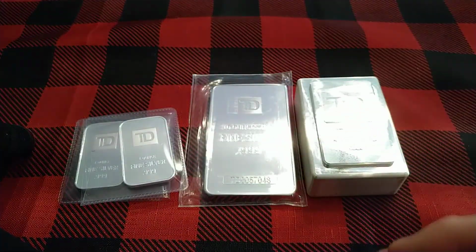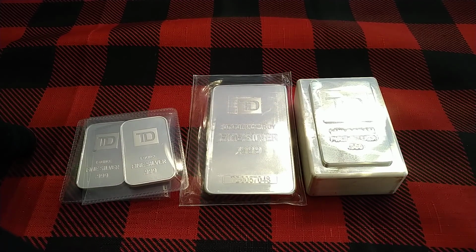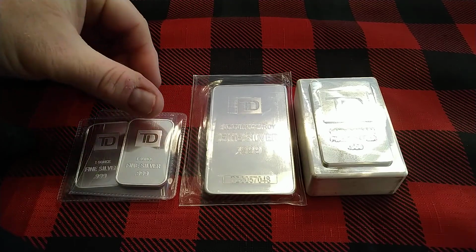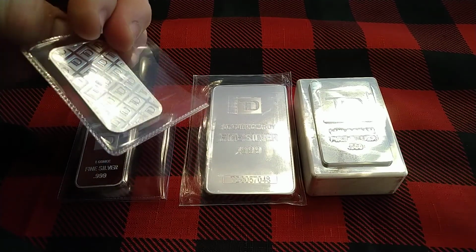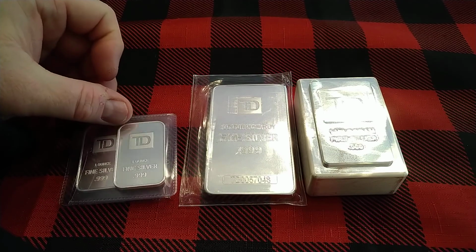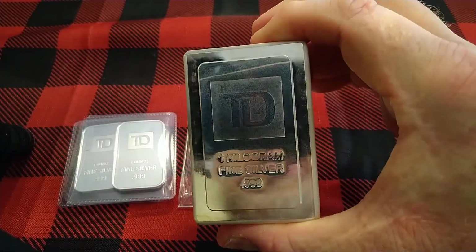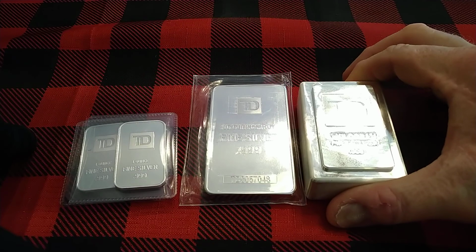Having bars of silver, should it be like an HSTF situation, maybe fiat currency goes the way of the dodo bird. So, it's good to have your precious metals on hand, okay? Silver and gold have stood the test of time through all the collapses of empires. Gold and silver still have great value to them. Okay, so I highly recommend stacking silver in the bar form and keep it plain.